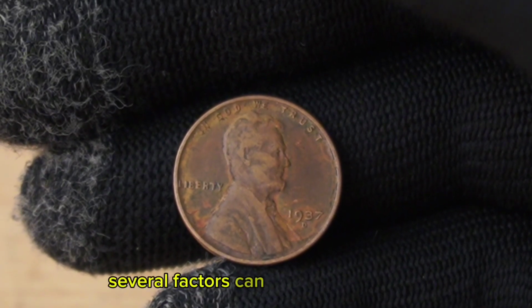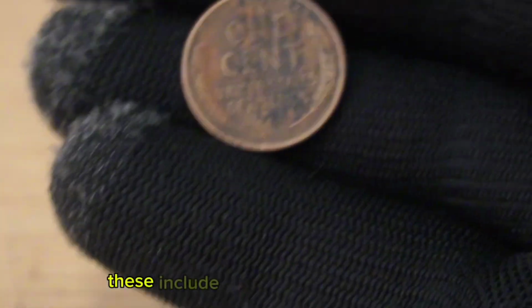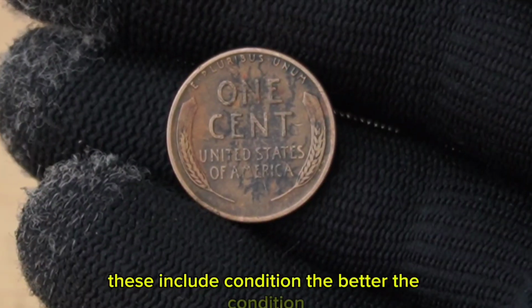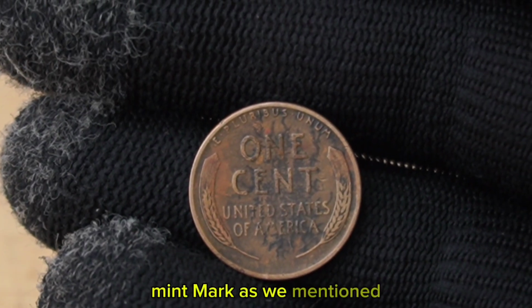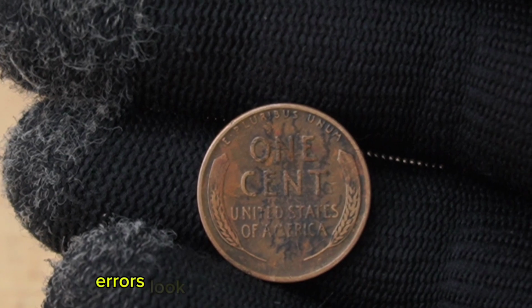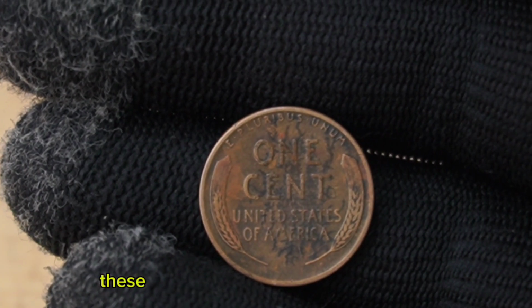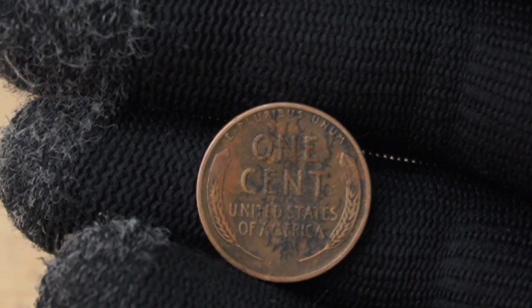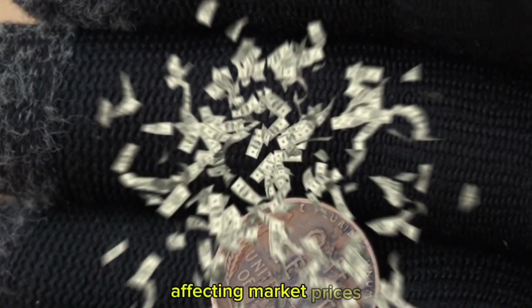Several factors can affect the value of your 1937 Wheat Penny. These include condition: the better the condition, the higher the value. Mint mark: as we mentioned, the mint location can influence value. Errors: look out for mint errors like double dies or off-center strikes. These can make your penny much more valuable. Demand: collector demand can fluctuate, affecting market prices.